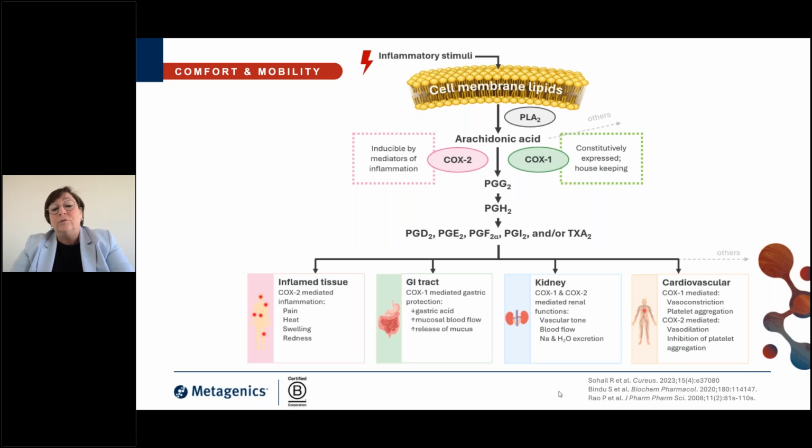functions on vascular tone, blood flow, sodium and water excretion, and also some cardiovascular effects based on COX-1 vasoconstriction and platelet aggregation, and COX-2 mediated vasodilatation and inhibition of platelet aggregation. So some others as well, but these are like the main effects and the main consequences of those prostaglandins and those eicosanoids.